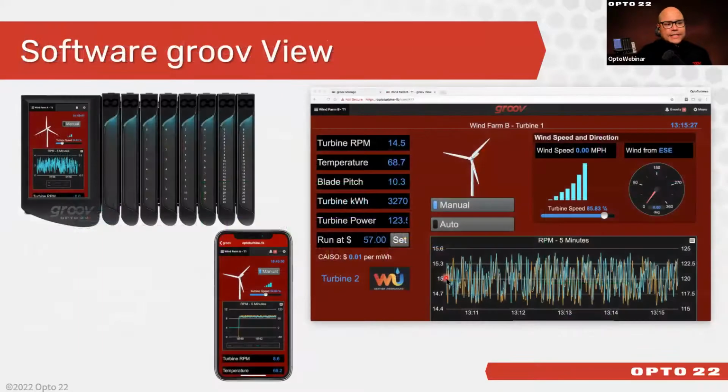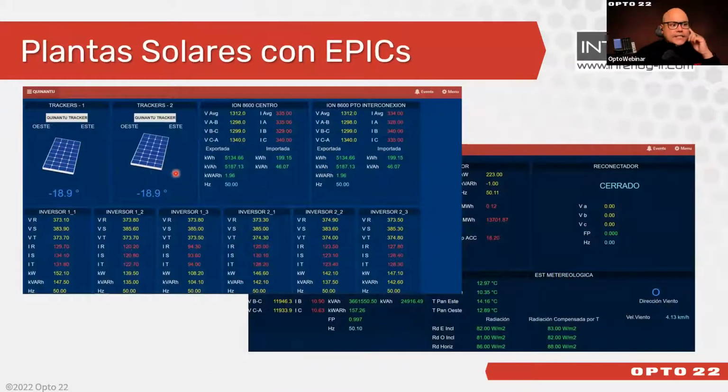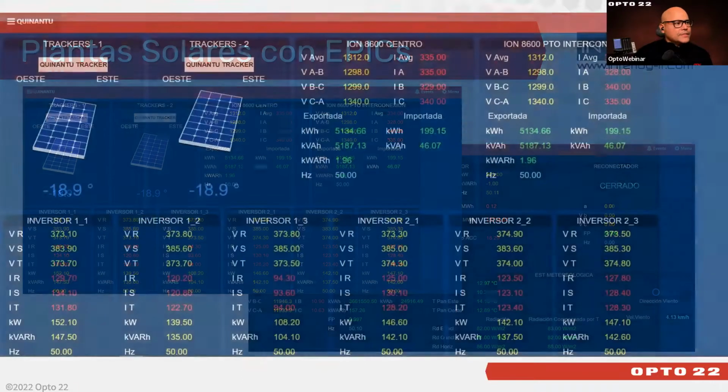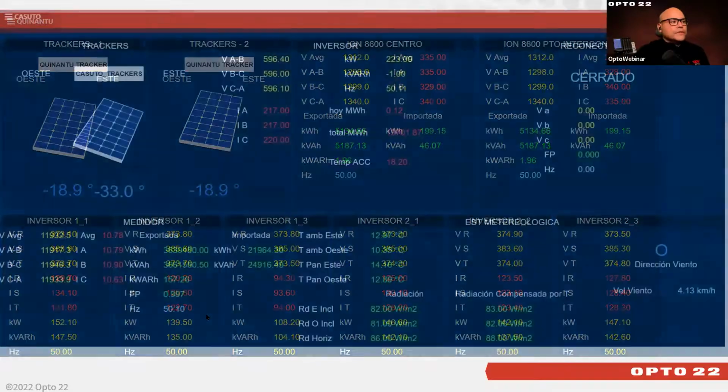And now let's look at some of the screens. The biggest value that the EPIC brings, besides interconnecting all of your PLCs and computers and software, is the visualization that is included. Now, these are real visualizations from these projects, from these multi-megawatt projects, where you see angles of the solar trackers, voltages, currents, kilowatt hours, as well as other environmental aspects, such as radiation, temperatures, and different features. So that's some screens. Here's a zoom in of the screen so you can see the data that is available there. Create it one time, and it's on the EPIC, on a browser, or on any mobile phone with a browser.